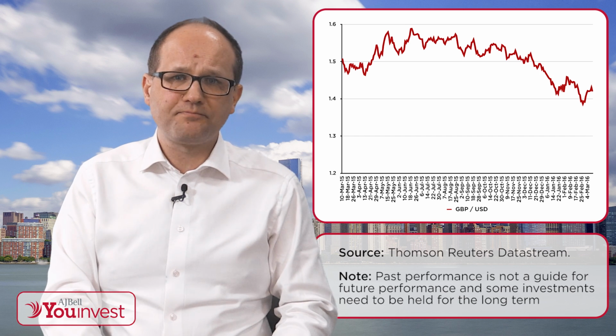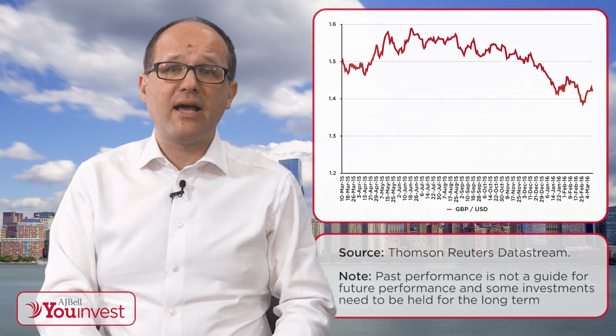Finally, for everything that's been thrown at it, the US market's been very resilient. At just over 2,000 on the S&P 500, it's only down 5% from last year's all-time high, compared to, say, the FTSE 100 that's down by around 12%, or Japan by nearly 20%.